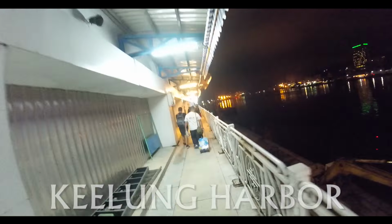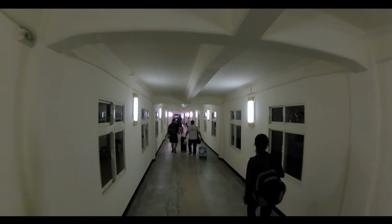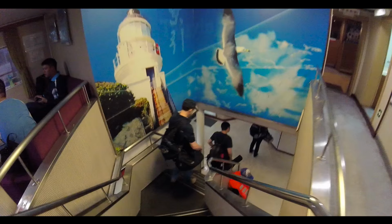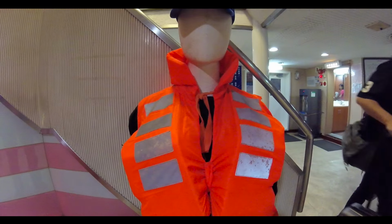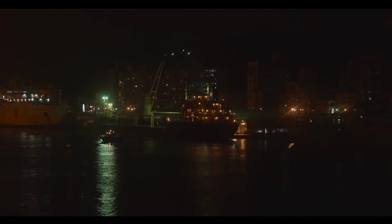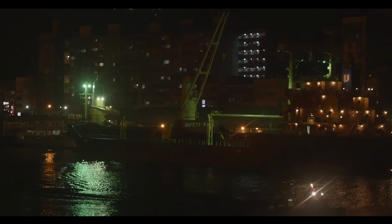Keelung Harbor. And our ship is somewhere over there. Right, here we are at the top of the ship. We're leaving Keelung Harbor. Here you can see some of the harbor facilities.